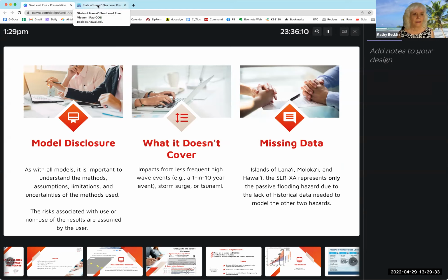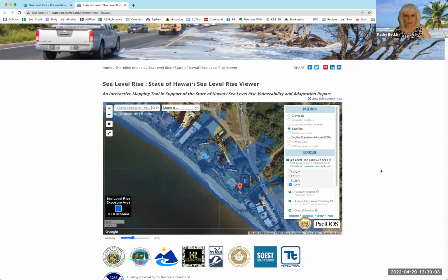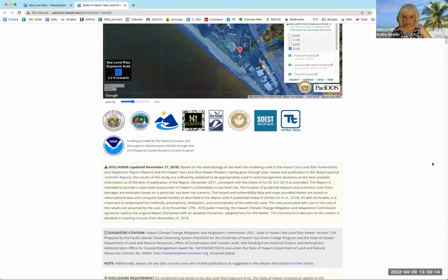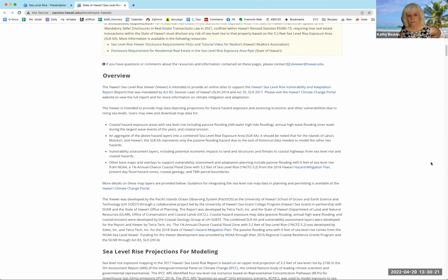So now we're going to go back out to the site and go into a little more detail, just so you know how to use the site and look at the additional detail. All of the interactive stuff is in this mapping tool at the top. But before we go there, I just want to run through what is on this site: all the different organizations that have contributed to this, all the disclaimers and disclosures, and a really brief overview of what this is about.